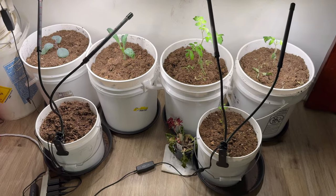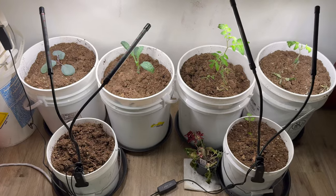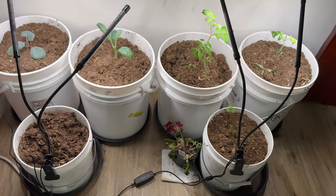Again, my little station. I got a little dead flower there. It was nice while it lasted, but I didn't plan on transplanting it or anything, so I knew it was going to die at some point.